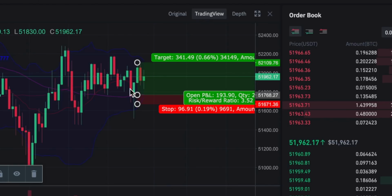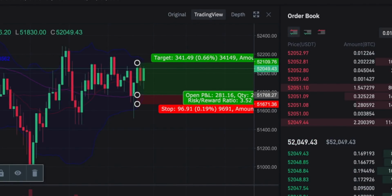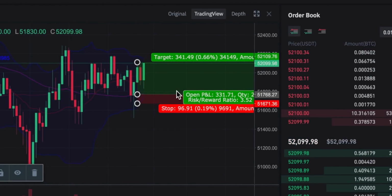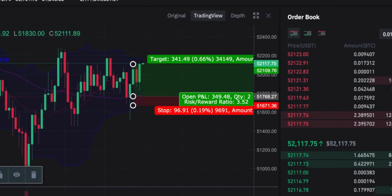There was some sideways trade during this 15 minutes period. So I wasn't quite sure if this one was going to work, but you can see there are more buyers coming in, pushing the price up, and it keeps continuing on that upward move. My take profit price is 52,109. So we're actually quite near it right now, but you can see it's not quite there. And as time goes on, we're a few dollars away from that take profit. And then eventually it does actually go through.